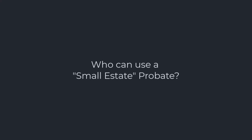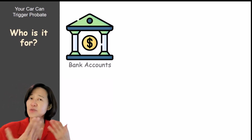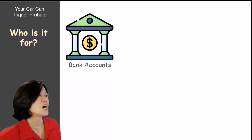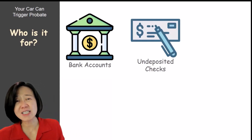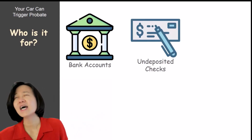So who can benefit from the small estate probate? If you have bank accounts that you forgot to designate beneficiaries, that is one example that the small estate proceeding could be helpful to claim those bank accounts. Another example is you go through your parents' home and you find recent undeposited checks. Well, you can't deposit the checks into your account because it's not under your name.